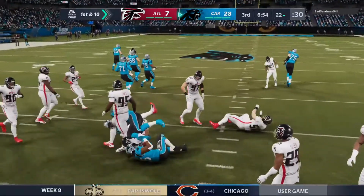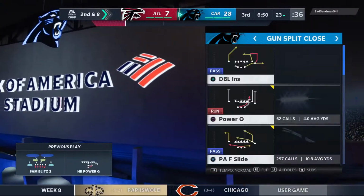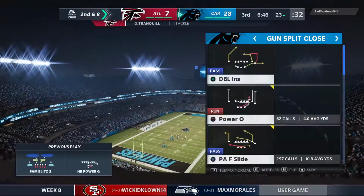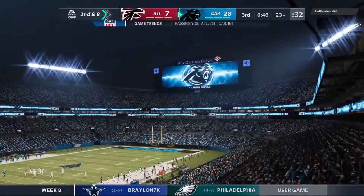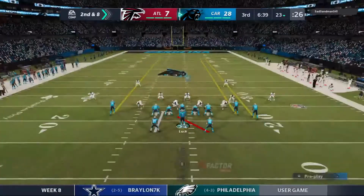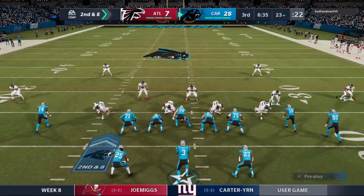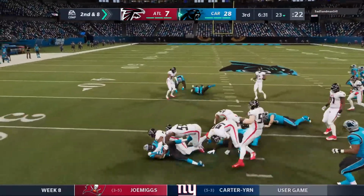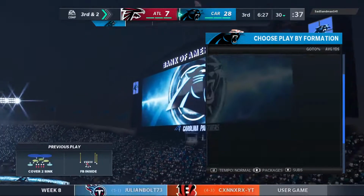And when you start plotting for this drive, when you start thinking to yourself, okay, what are we going to do? You don't go away from what you did before because that worked, but you have to be prepared for wrinkles and counters because you know they'll make some adjustments. 2nd and 8. The last run good for 2. Here's 2nd and 8. Ito Smith, his first carry. And this will go as a gain of 7 as he gets it to the 30-yard line.